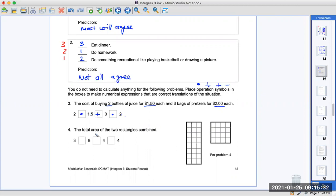And now let's look at the total area of the two rectangles combined, meaning you're adding them. So this is 3 squares by 8 squares. That's a multiplication. 3 times 8 gives me the total area of this rectangle because it's 3 on one side and 8 on the other. And then how much is in here?